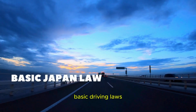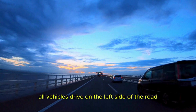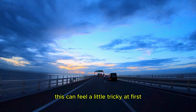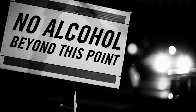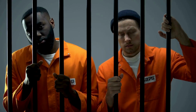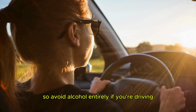Basic driving laws. Drive on the left. In Japan, all vehicles drive on the left side of the road. If you're used to driving on the right, this can feel a little tricky at first, but you'll quickly adjust with practice. No drinking and driving. Japan has a strict zero-tolerance policy for alcohol. Even a tiny amount can get you in serious trouble, so avoid alcohol entirely if you're driving.